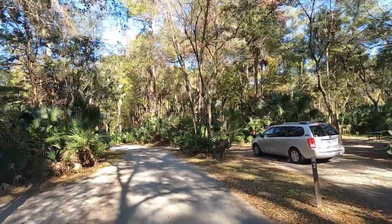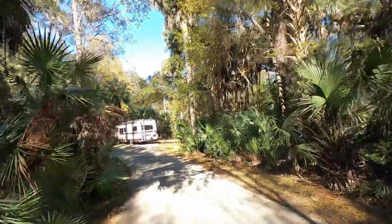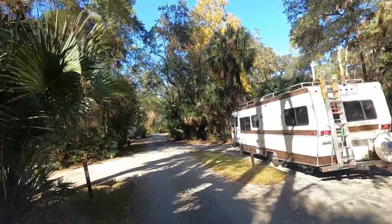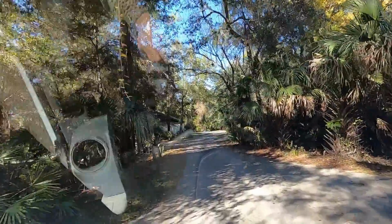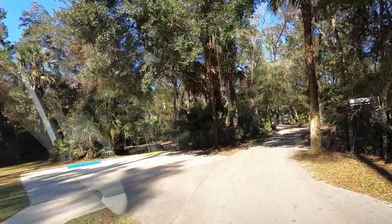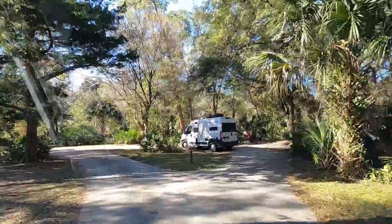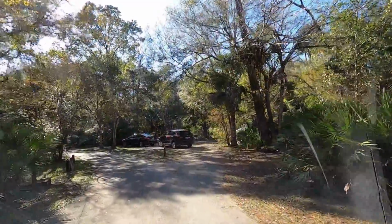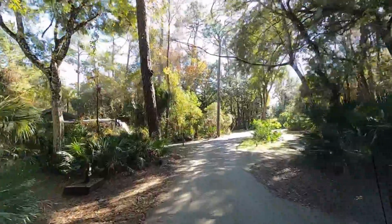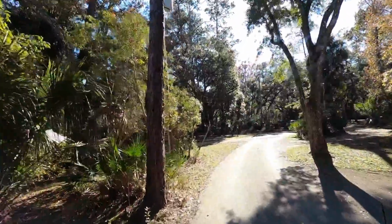I'm here. I'm site number 25. And boy, are these narrow roads. But if these camp RVs can get in here, I obviously can. Testing my driving skills. It's pretty back in here. Here we go.